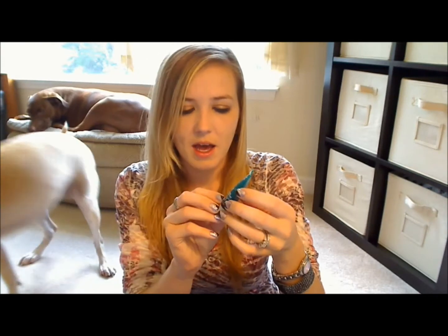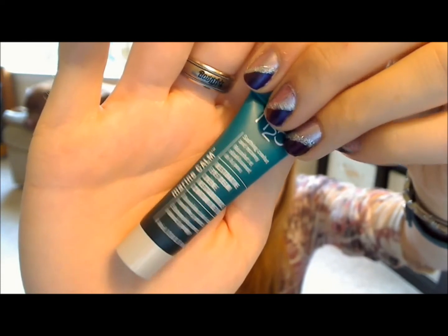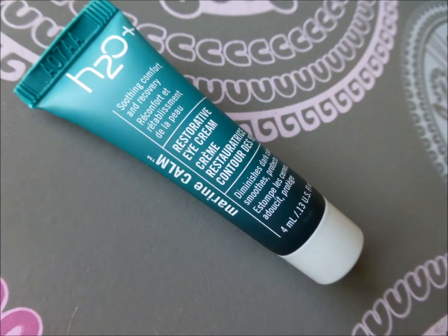The next product, this is by H2O Plus. This is their restorative eye cream. I believe it may be called Marine Calm. So the product itself looks like that. It's just a little tube sample, a little 4 milliliter or 0.13 fluid ounce sample.